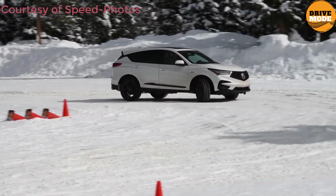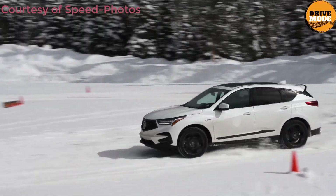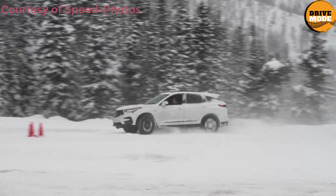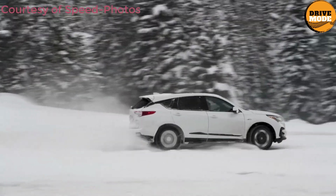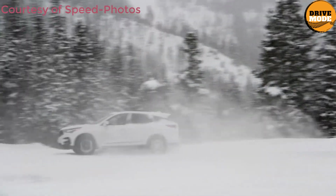I've had it off-road, I've had it twice now in snow and ice, and I've driven it as a daily vehicle for review purposes. At this event, what I learned was it was, out of all the cars, probably the most fun to hoon around in, with one exception. And that exception happened to be a muscle car, so we have to give it an exception. But the RDX really does well.